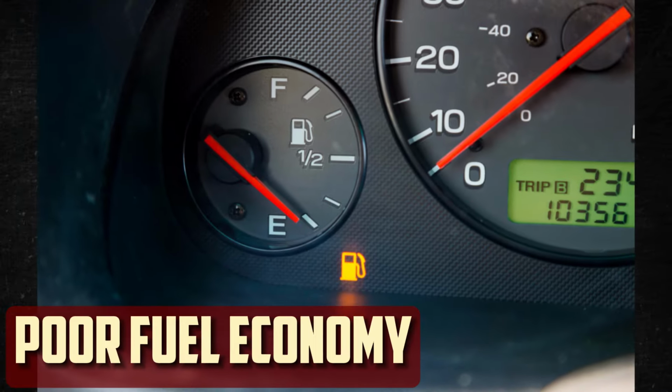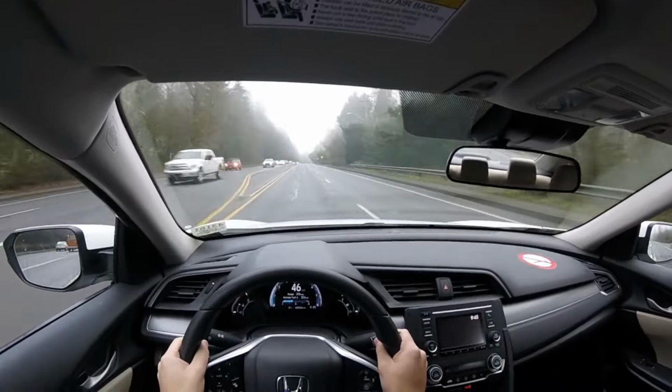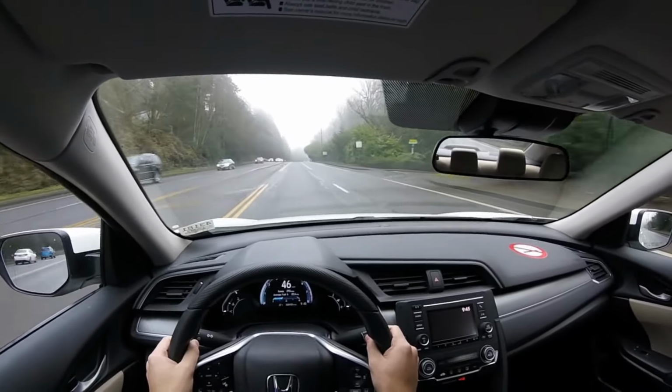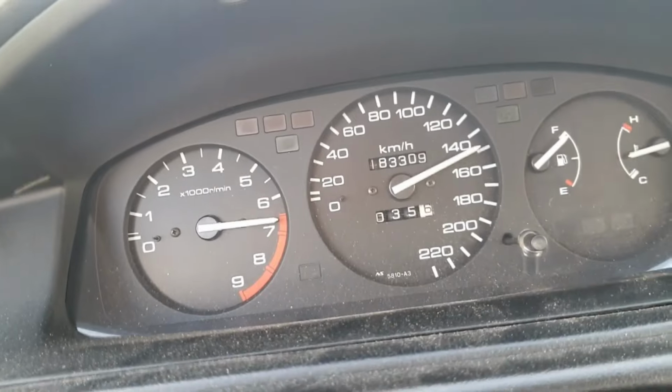Poor fuel economy. It should come as no surprise that your fuel efficiency will drop if something isn't functioning properly. For example, if your turbo isn't producing enough boost because the PCM isn't telling it to, you'll need to accelerate faster. These are just a few instances. However, you will probably be wasting gasoline if your PCM is malfunctioning.